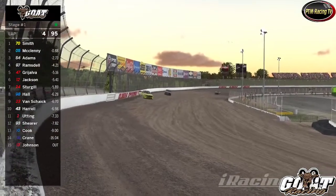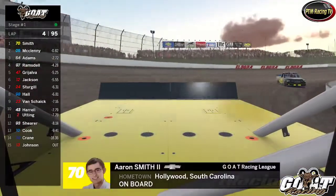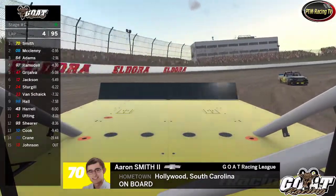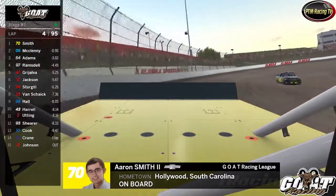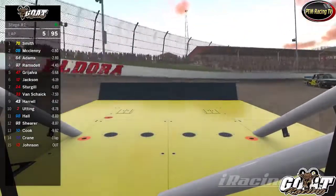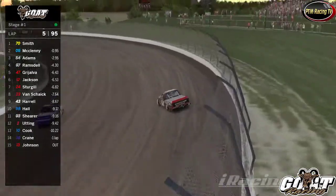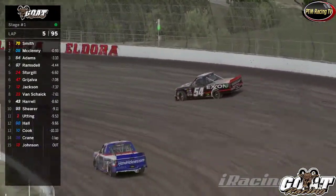Aaron Smith, though, your race leader, looking to get another one added to the mantle. Last time out, it was at Watkins Glen he took it home. This time, he's looking to bring another one from the dirt levels. And if memory serves me, I believe he's already got one dirt race to his name, so he'd love to add another one to that reservoir.